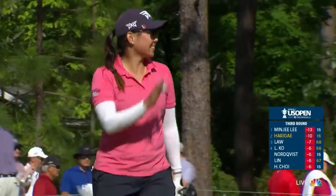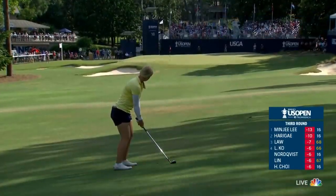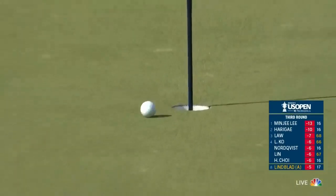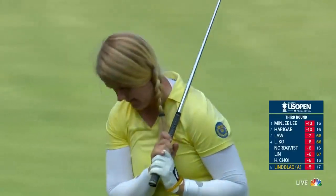To double figures. All a little bit above her feet here. Might make the wedge go a touch left, but wow. Flair for the dramatic. Oh, I love it. You love to see it. Shows her emotions on her sleeve. So much fun.